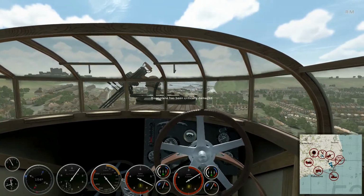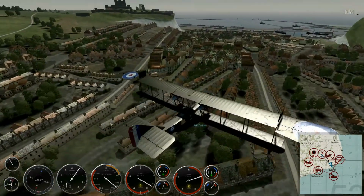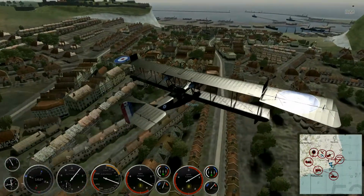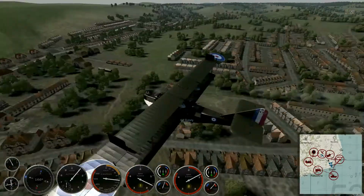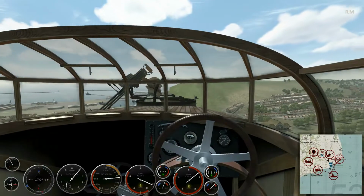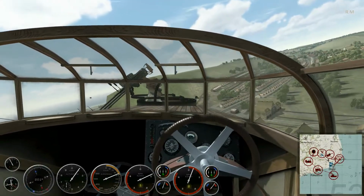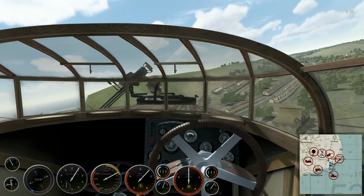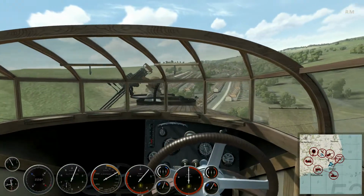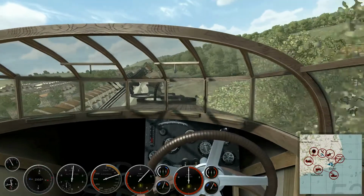Uh-oh. What's wrong with it? Uh-oh. Can I get a turnaround here? Ooh, that one engine is not doing well. Oh god. Okay. Oh! Rudder! Oh no! The trees!